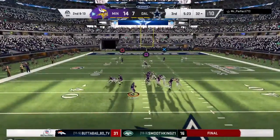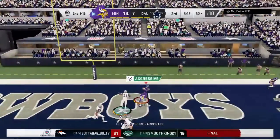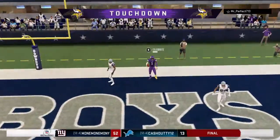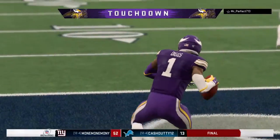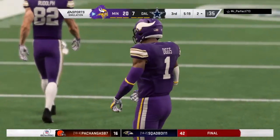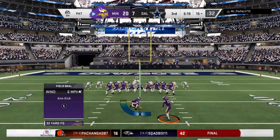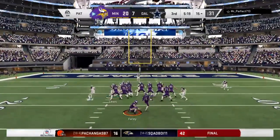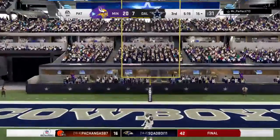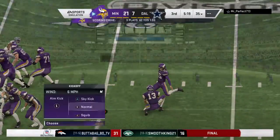Now on 2nd and 13. Cousins. Oh, he's going to let this go for the end zone. And that'll be caught by Diggs for a Minnesota touchdown. Stephon Diggs. 2 catches, 2 touchdowns here so far. And the fumble recovery leads to 6 points for the Vikings. Extra point up and good by Tavecchio. And it's now 21-7.